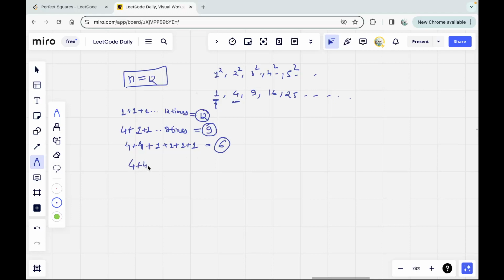Then we can have 4 plus 4 plus 4. This also gives me an answer, and it is 3. Another option I can use is 9, right? So 9 plus 4 you can clearly see is 13, so that is greater than n. So obviously this will not be an answer. Now I can do 9, but I can surely add 1. How many times? 3 times. So 9 plus 1 plus 1 plus 1. So here we are using 4 numbers.